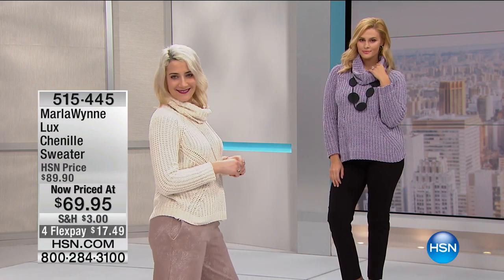Sydney, MarlaWynne's daughter, is joining us on our model runway, and there she is on the left with the chenille sweater. My newest obsession is MarlaWynne sweaters. This one is stunning. That chenille is so soft. And here's the fun thing about chenille. It's actually the French word for caterpillar. And if you think about that soft and fuzzy look of a caterpillar, that's where chenille gets its name. And that's what this sweater feels like, doesn't it?